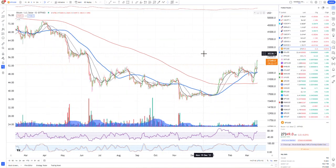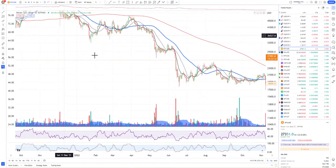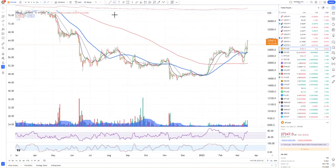I did actually find an example here where it had done something similar. I'll just see if I can find it. Before I do that, I'll be looking for two things, and I'll just show you what else I'm looking for.